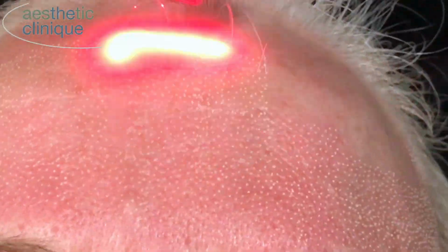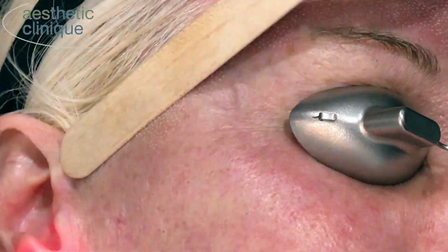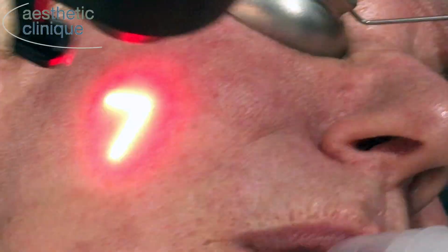The term fractional means that the CO2 laser only treats a fraction of the skin and not the whole skin. That leads to increased safety, less downtime. The entire procedure takes 30 to 45 minutes.